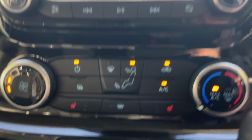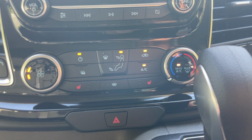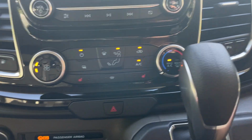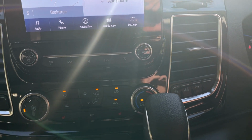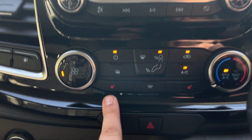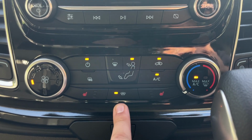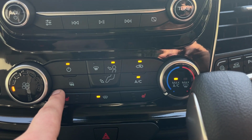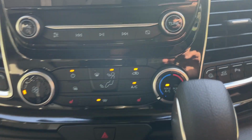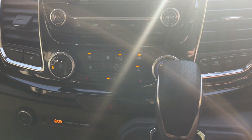There is your heating, ventilation, if I can get it to dull down a bit, heating, ventilation and air conditioning controls, fan speed to the left, temperature to the right. We have heated front seats, heated front steering wheel, different flows of vents in the middle, recirculation, air conditioning, and we've got your mirrors and your on-off as well.